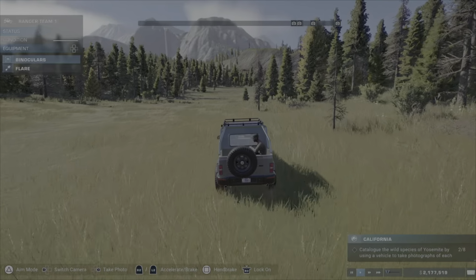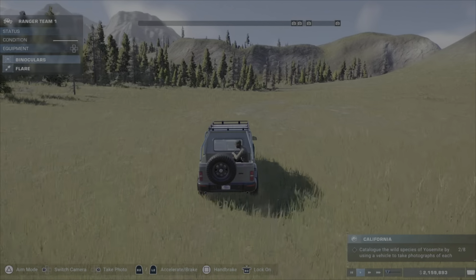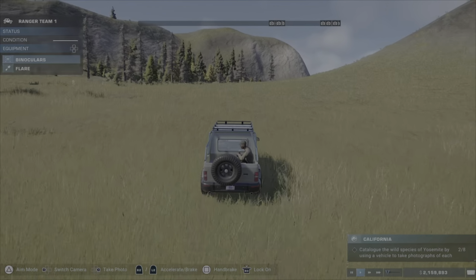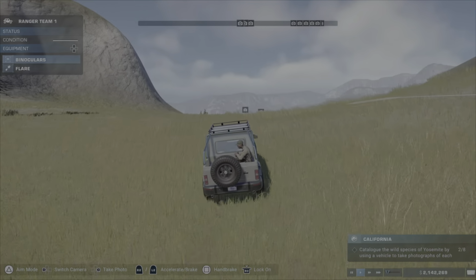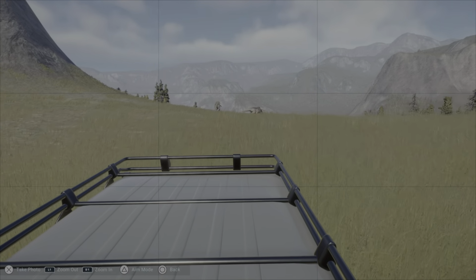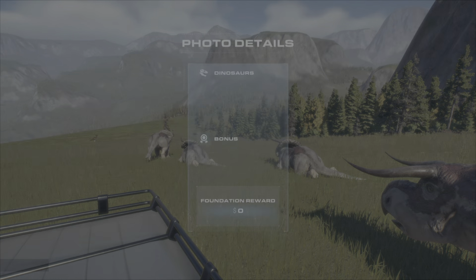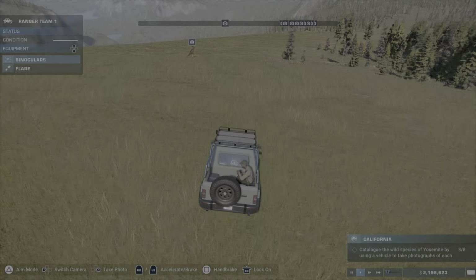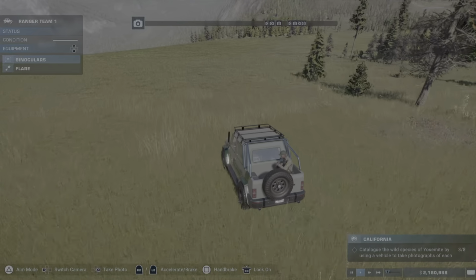Like the size of your knee. Like a small child's knee. That's how small they are. They are very small. Zeusosaurus? The lone one here. But I'm not gonna take a picture of it.